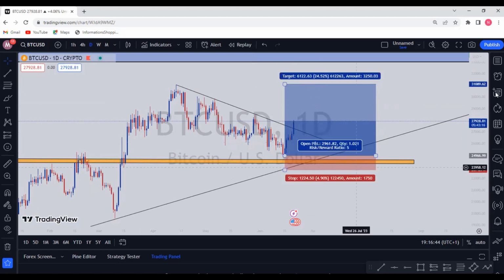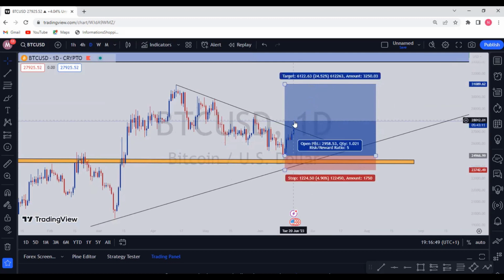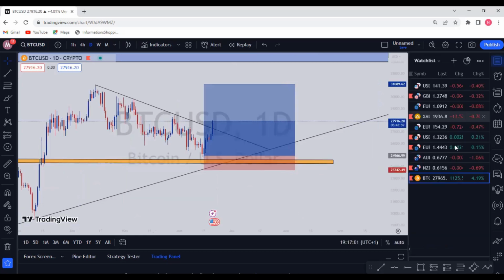So that's it for BTC USD. You just have to wait for a retest of the trend line, then you can look for means to stack up. For that, you just have to go to the lower time frame. So I won't be doing that here. Very soon I'll be starting a new series where I'll be taking newbies from the newbie stage to pros.